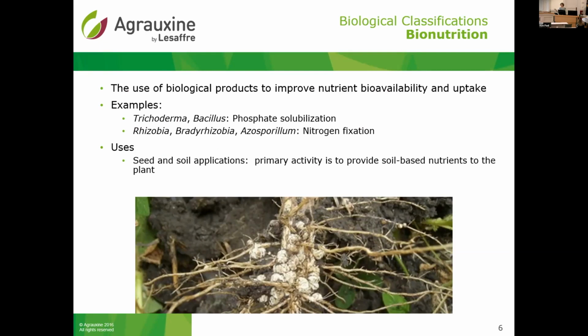So first I want to talk about bionutrition, and these types of biological products can be, and we're talking about seeds here, applied to the seed, applied to the soil, and then they work with either the microbes that are already present in the soil, they work with nutrients that may be in the soil, and they help those nutrients get into the plant or be more bioavailable to the plant. So there are some pretty obvious examples of those. Trichoderma and Bacillus are well known, well documented for their phosphate solubilization.